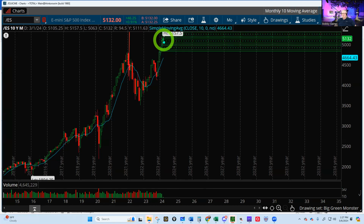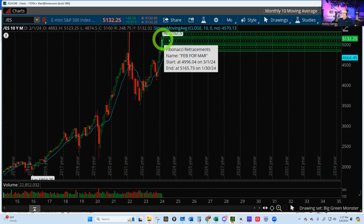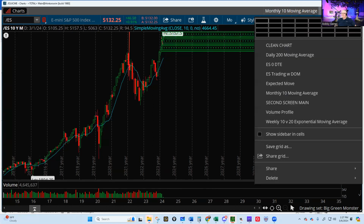And I look and see if price, which is 51.32, is above its 10-month moving average, which means it's taken the closing of all 10 of the last months and made a moving average of those and keeps up with the line. Then I also can use up to 50% of my buying power. Then I also go to a weekly chart.